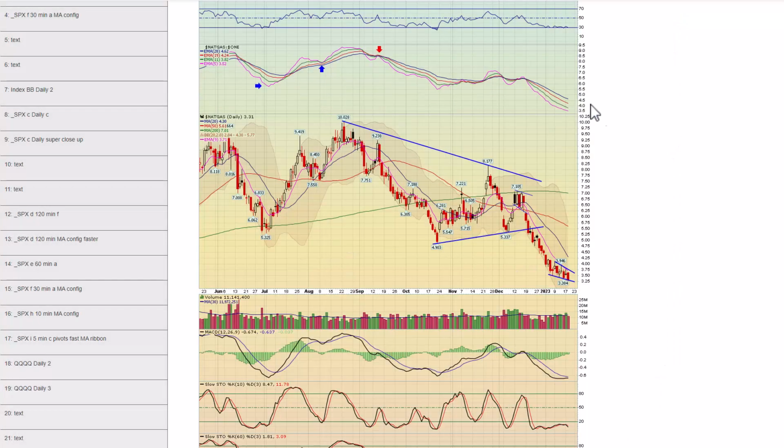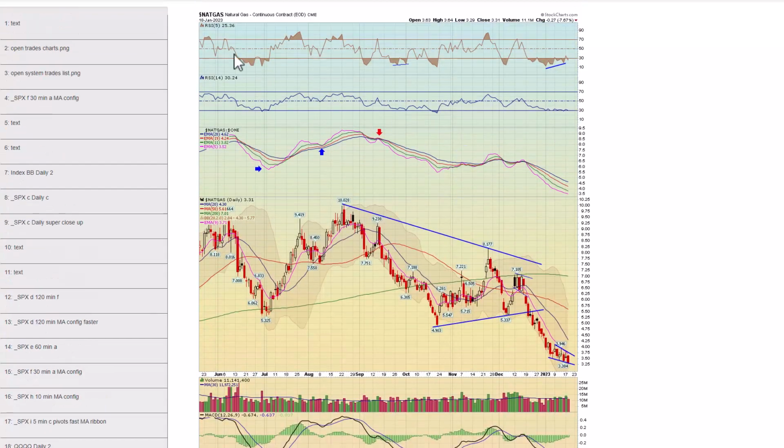Next, chart 37, natural gas. Possible little wedge setting up here. This is getting quite oversold. Going to keep an eye on this for some sort of bounce. Remember, we have natural gas inventories tomorrow. UNG and BOIL are two of the popular ETFs.